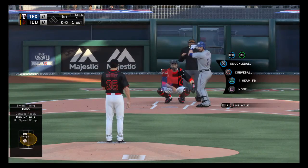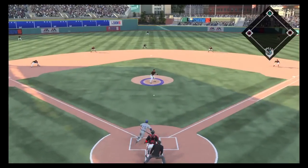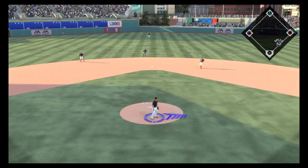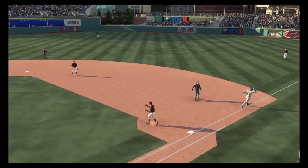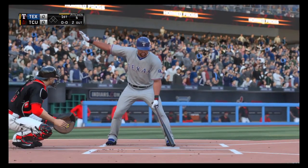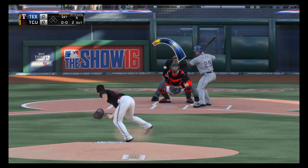Jonathan Lucroy. He'll get to take his first cuts here. Now a check swing, but he makes contact and hits it out in front of the plate. In time to first, and there are 2 away. Yes, good job, right? Adrian Beltre gets his first opportunity now in the top of the first with nobody on.